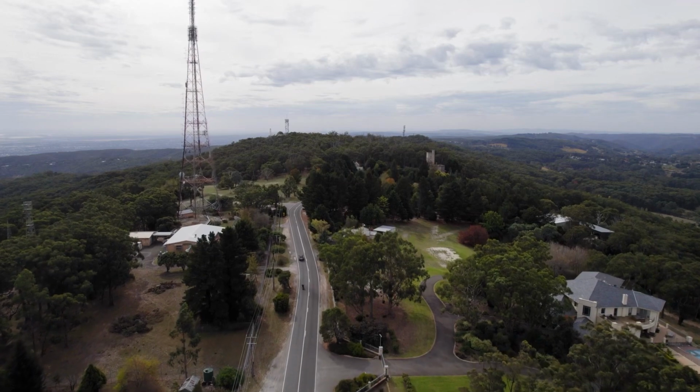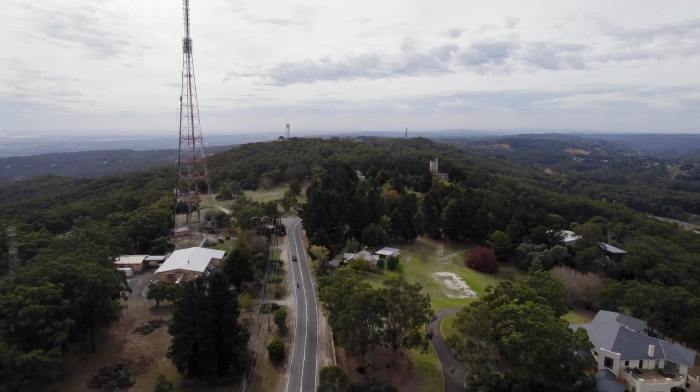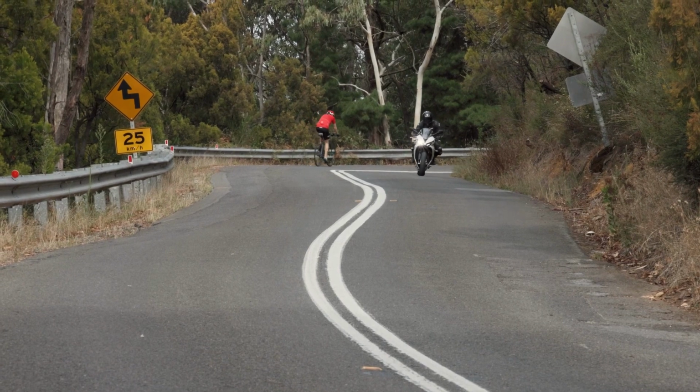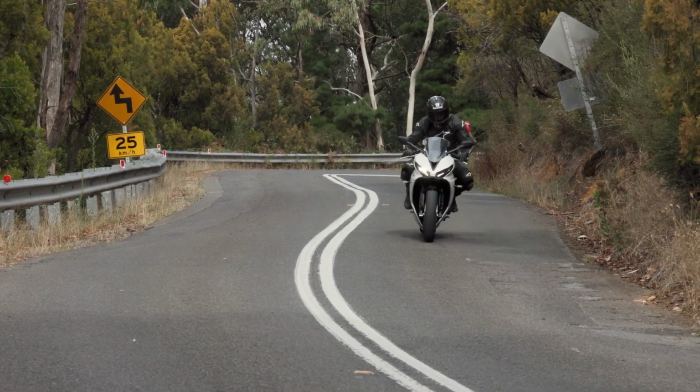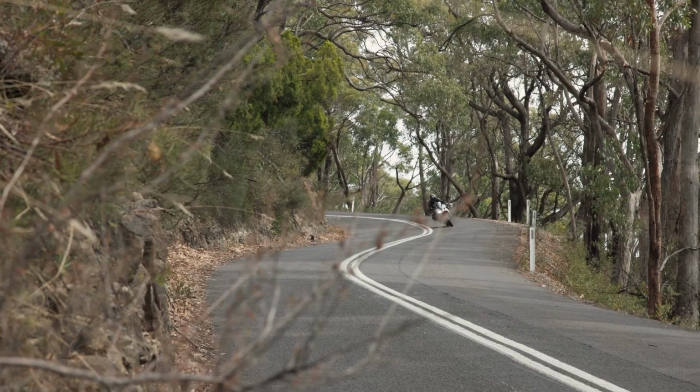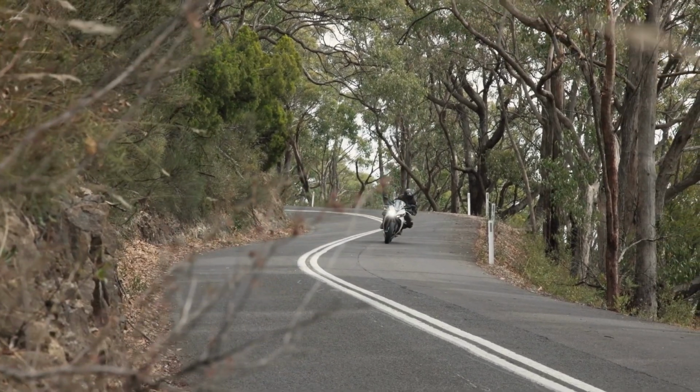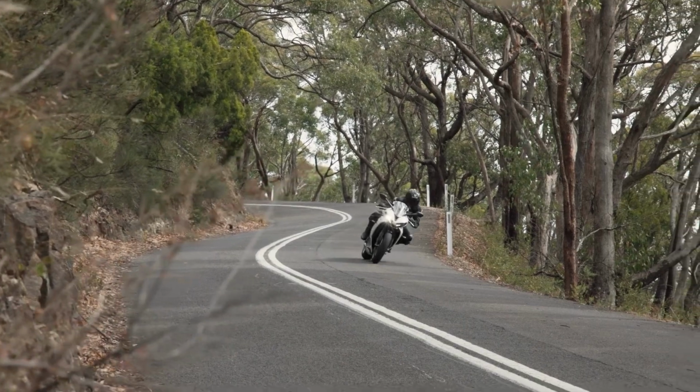And we rode the LAMS version as well, which has 42 kilowatts. And I was quite surprised. It's still a very responsive engine. It doesn't feel a whole lot different to the full power version. In fact, when you look at the LAMS bike, it's exactly the same as the full power version. The only thing that separates it is a sticker on the headstock.